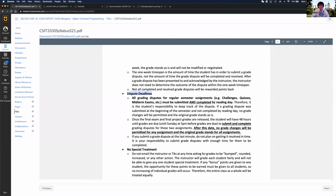Disputes, same thing, reading day. So if you don't stay on top of your dispute, now reading day comes and you forgot about it, then the grade stands as is. After reading day, we got a lot of stuff we need to do. We got to grade your final project. We got to grade the final exam. We don't have time to go back over challenge one. So that's why there's a deadline on regrading the disputes, not only submitting them, but regrading the disputes.